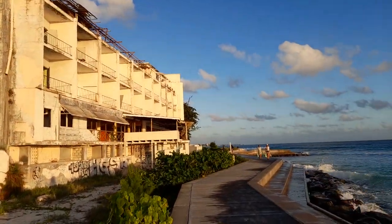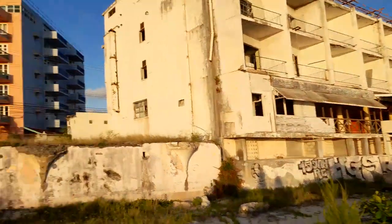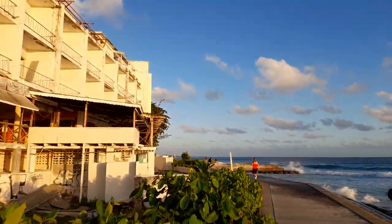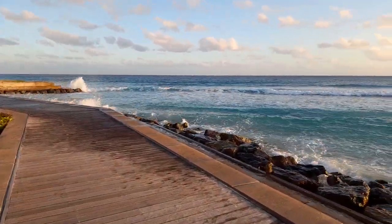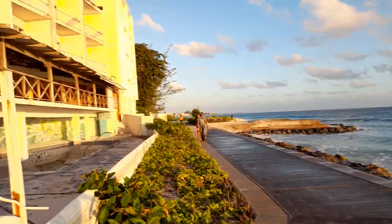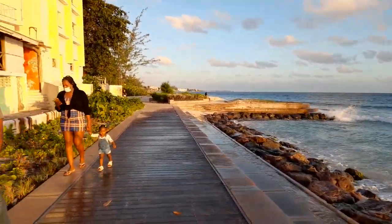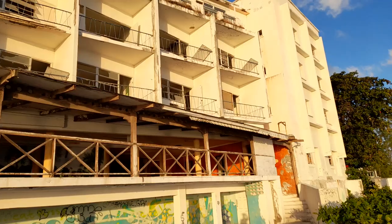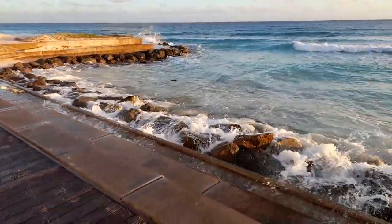Caribbean Hotel and Hastings Towers. This is the South Coast of Barbados in the parish of Christ Church. Former Caribbean Hotel, along Hastings. So this Richard Haynes Boardwalk was officially opened in January of 2012.